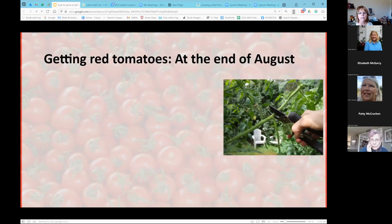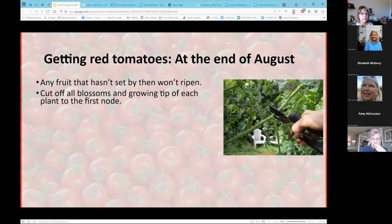Okay, at the end of August, getting red tomatoes. This is why you're here. Any fruit that hasn't set by then will not ripen. So you may as well stop anything that is getting ready to go. Cut off all blossoms at that point, because any tomatoes that are formed from them aren't going to ripen.